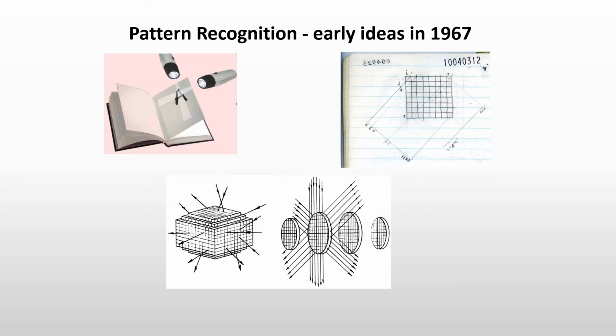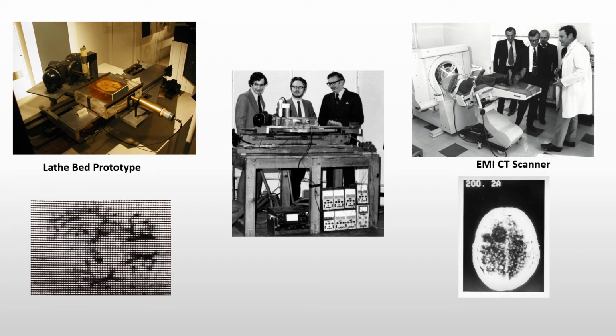Like many things that Godfrey did, he thought in a different way and took a different approach to the idea of recognizing a pattern. Instead of just looking for a pattern on a plain page, a character, for example, he wondered if he could work out the contents of a volume object by taking a large number of readings through the object, and considered it as a series of slices through the object. From this, Godfrey moved to consider the object, the volume object, as the human body, and to consider imaging of the body, and particularly the head. He went on to create the lathe bed laboratory prototype.